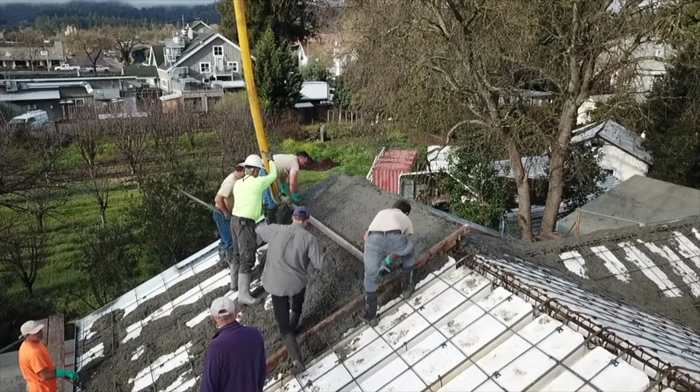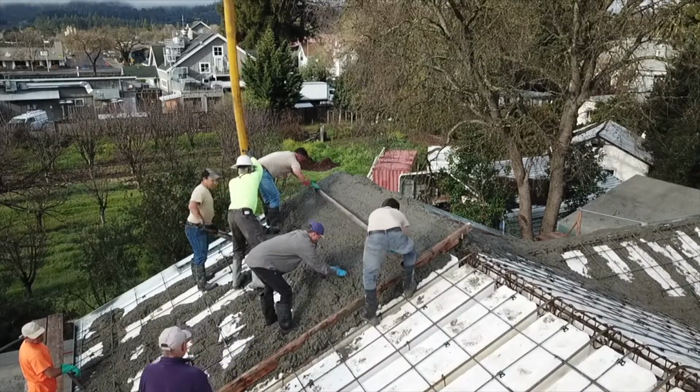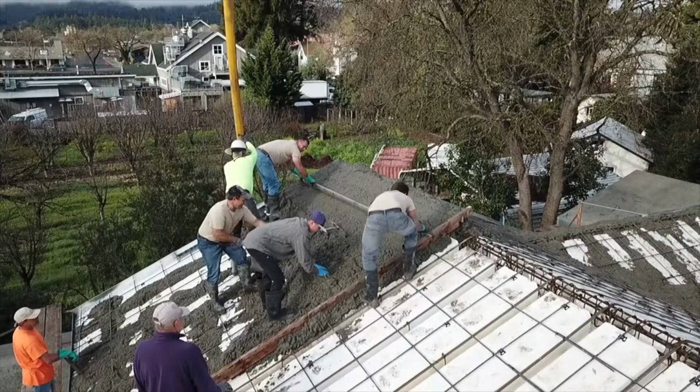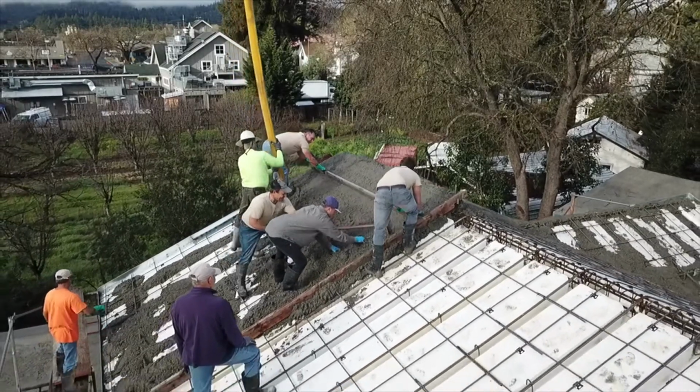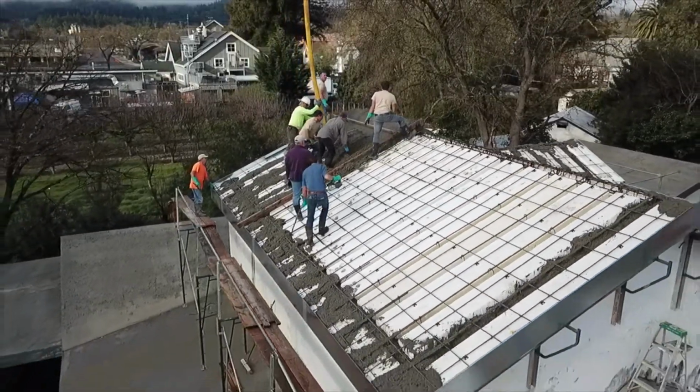There's no hinge points. Concrete is 100% fireproof, and the actual foam that we use has a fire retardant. It does not support combustion at all. So when you stucco the outside, there's no way of the fire getting past the stucco layer to even try to melt the foam below it.